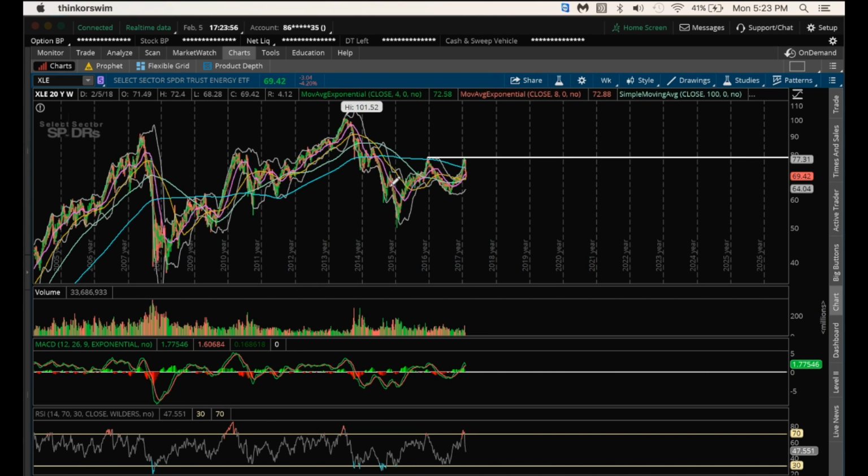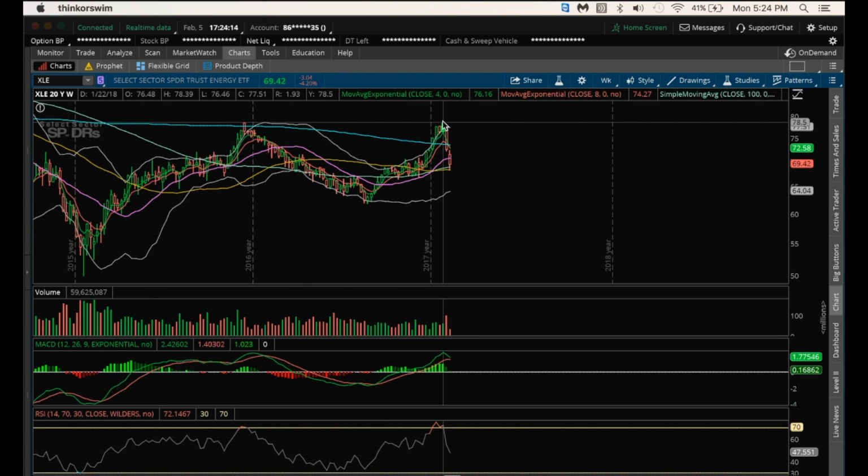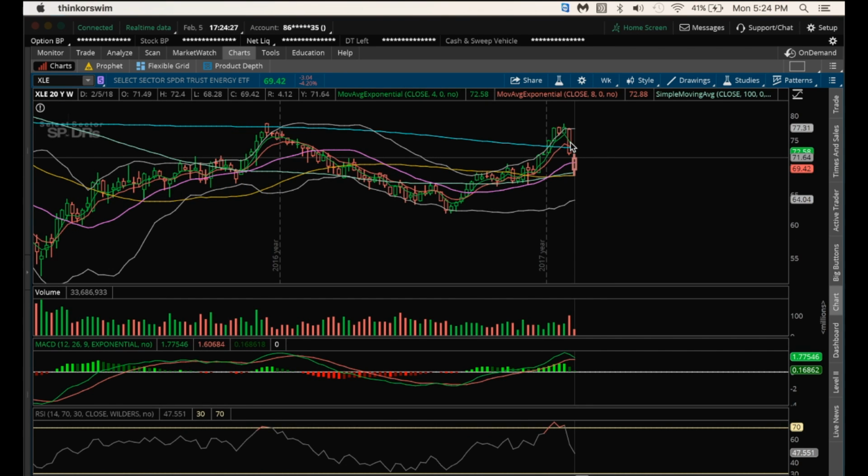We did break to this high, which was at 78.45. We got to a high on the weekly of 78.39. So we're rejecting right under that recent high here and pulling back. Not looking great for energy. Look at how much we wiped out, so much gains in just 2 weekly candles. So looking very weak here.